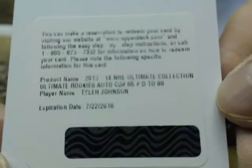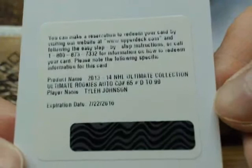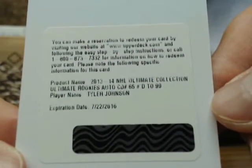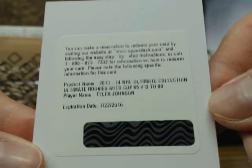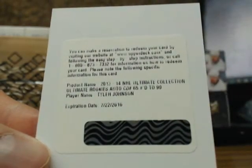And, yep, not a bad one. We got an Ultimate Rookie short print, number 299, of Tyler Johnson going out to the Tampa Bay Lightning. Mr. TJ. And who has the Tampa Bay Lightning? Tampa Bay going out to Neil.